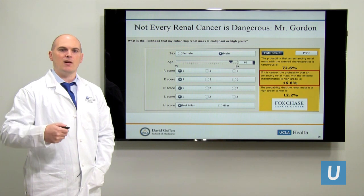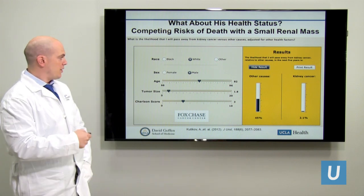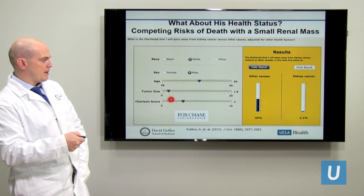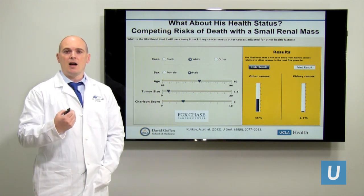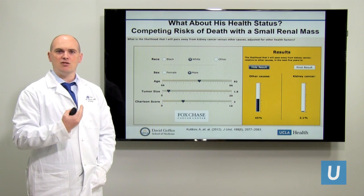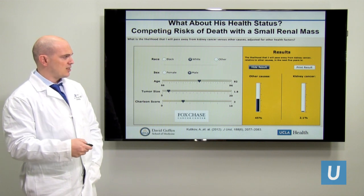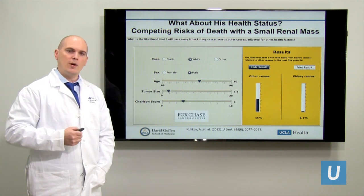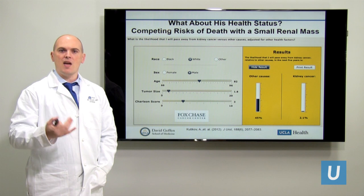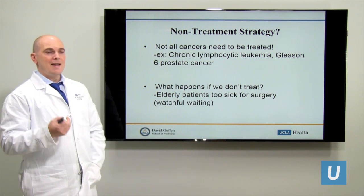And an 82-year-old man with a prior heart attack, you might say, well, maybe he would die of something else. Well, you can actually counsel a patient, an 82-year-old white male with a 1.8 centimeter renal tumor. You enter his comorbidities. What is his chance of dying of something else in the next 5 years? Actually 45%. So over half of patients like this individual will die in 5 years of something else. What if you left it alone? What's the chance of dying of kidney cancer, whether it would be lethal or indolent? Really only 2%. And I'd argue that it would be less if you watch it and then offer intervention if needed.